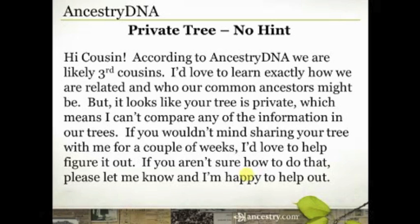I put that little caveat in there of for a couple of weeks because I don't want people to feel like they're inviting a total stranger to their family tree, and now I'm going to have indefinite access to it. They can turn sharing on, invite me to view their tree, and then you can revoke that access. And I encourage people to do that.